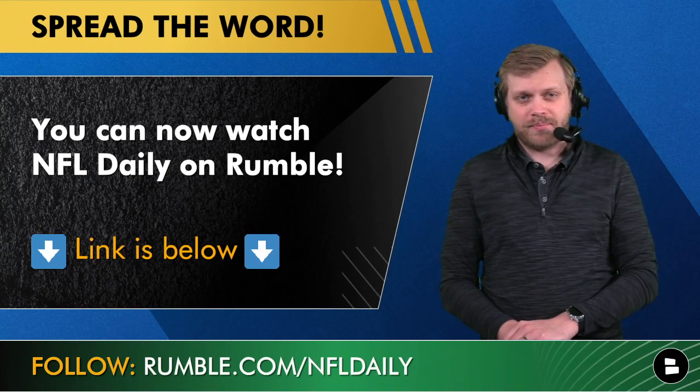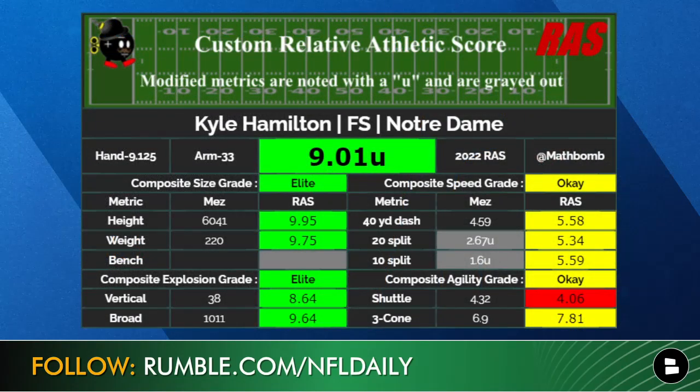Rumble.com/NFL Daily. I want to spend some time now talking about Kyle Hamilton, who did not run the 40 that I was hoping he was going to run. And the agility drills were just okay. The three-cone was, honestly, going sub-7 for a 6'4", 220 guy it's actually a really good three-cone number for Kyle Hamilton. I wanted him to run sub-5. Disappointed he did not do that.